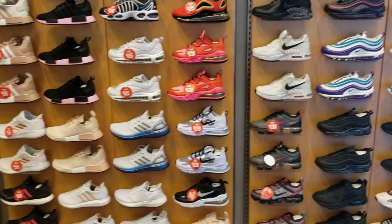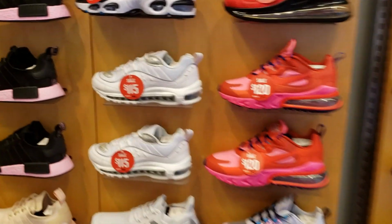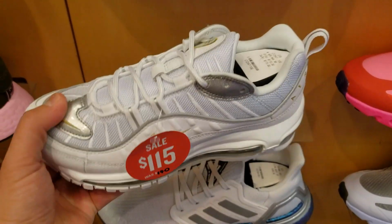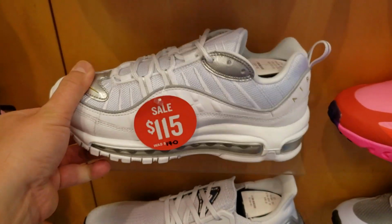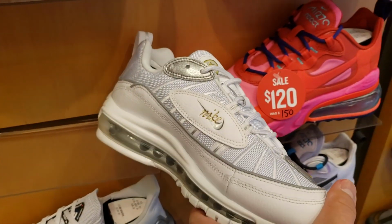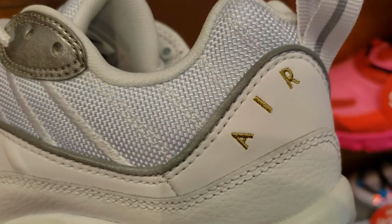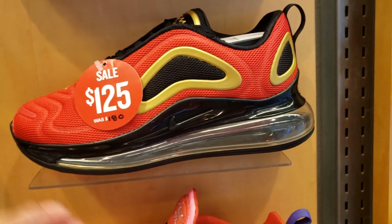That's what's up. All right, they don't have the greatest hookups in the women's section. Okay, these going for $115. All right, a slight little discount. Normally $170, so all right, pretty cool. All white colorway with a little hit of silver. And is that a little bit of gold too? I think it's a little bit of gold. All right, not too shabby.